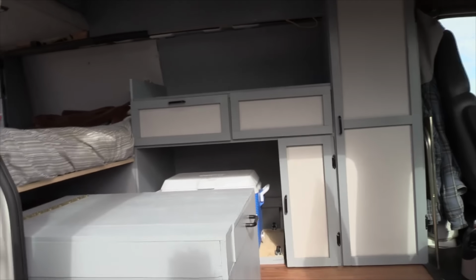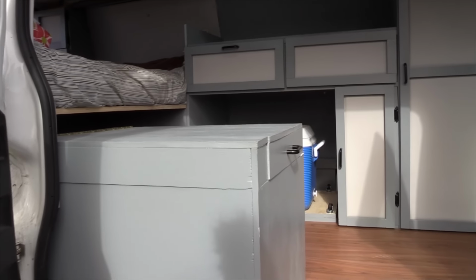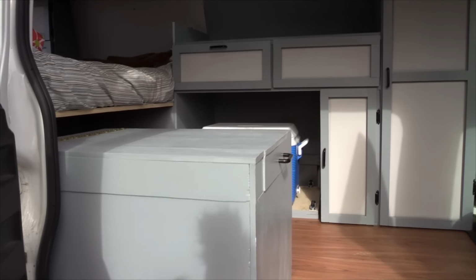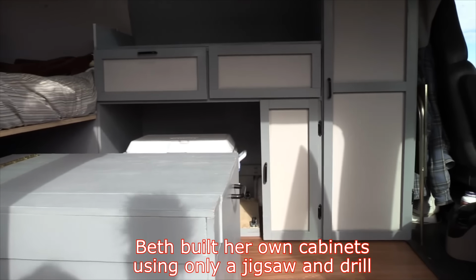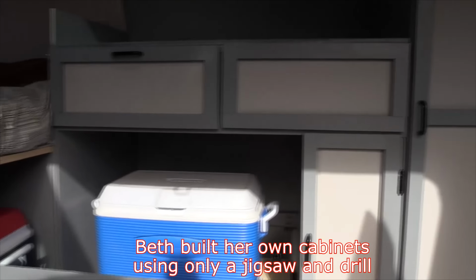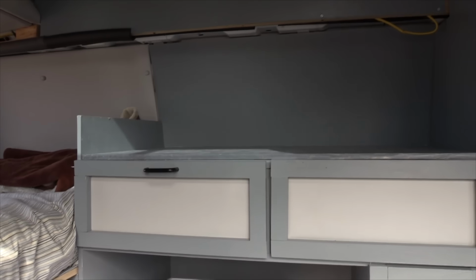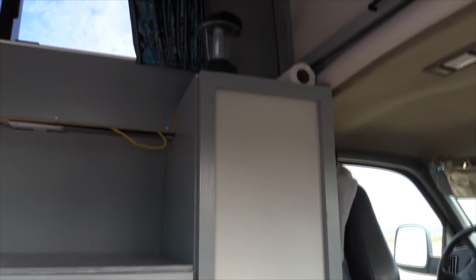And you gutted this basically, and so you have built in all that we're seeing here. Yep, all the cabinet work. I did it with a jigsaw and a drill, and that was it. So you didn't need a whole garage full of tools. You just did what you had with you. No, I keep telling the guys that they don't need a whole lot of toys. Yeah, well, we love our toys.